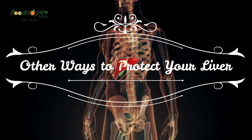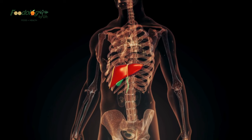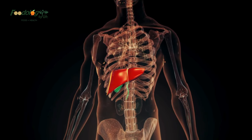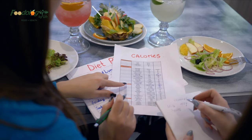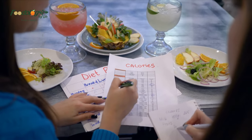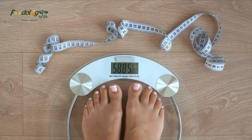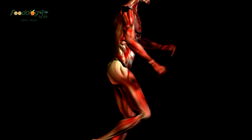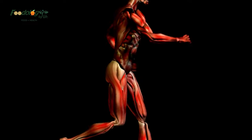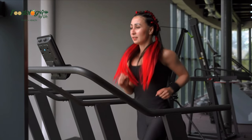Other ways to protect your liver. In addition to following a healthy diet, other factors can positively influence liver health. The following lifestyle modifications can help protect against liver disease and promote overall liver health. Lose excess body fat. Carrying excess body fat, especially in your abdomen, is a major risk factor for liver disease. Exercise regularly. Staying active can help you maintain a healthy body weight and reduce liver disease risk.